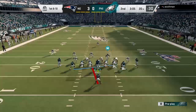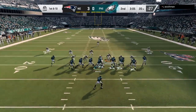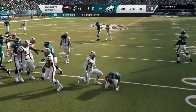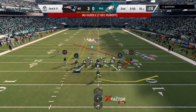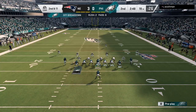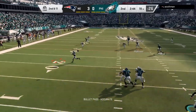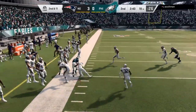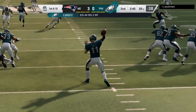Already at the line, this Philly offense set to go. Here's a handoff to Sproles to start the drive. And he is met in his tracks behind the line of scrimmage. That's going to go as a loss of a yard, and it'll be 2nd down. On 2nd and 11 now, Wentz. It's caught by Jackson. That one a gain of 20 and a 1st down.